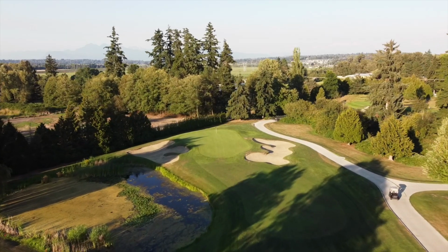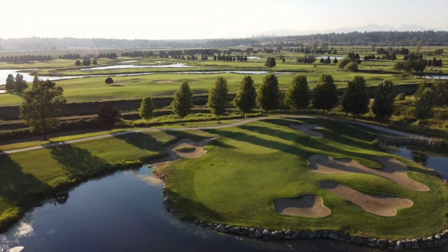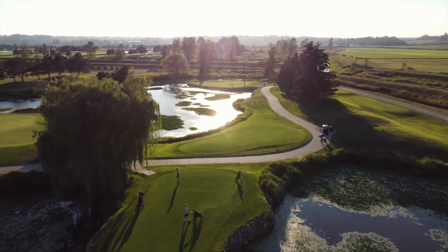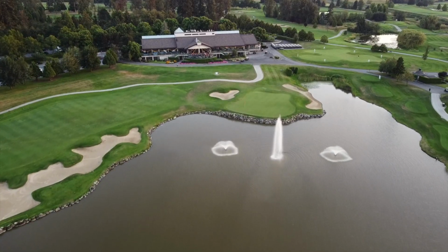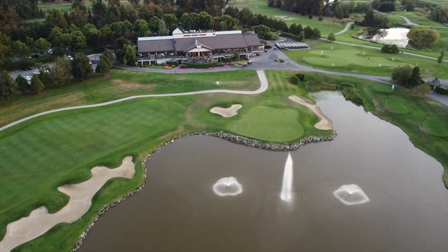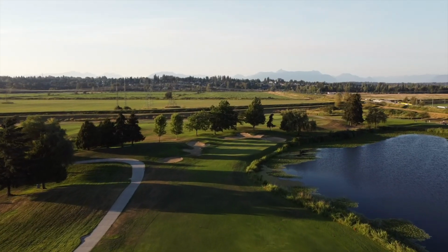So this was my first time playing Northview. It's easily become one of my favorites in the Lower Mainland. You've got tons of bunkers and water throughout the course with 18 unique and very well designed holes. It was so much fun playing this Ridge course. So the goal for me was to try and break 80, but I would have been happy with a break 85 as I knew this would be my biggest challenge yet, which only meant one thing: you better be keeping the ball straight.